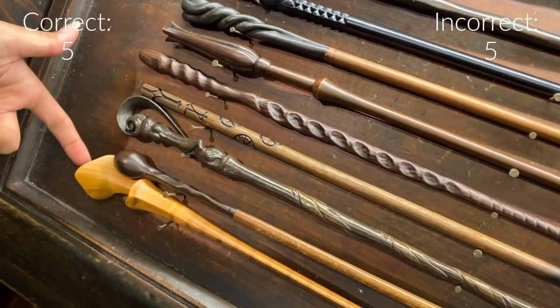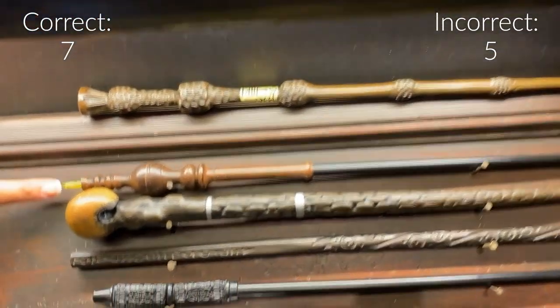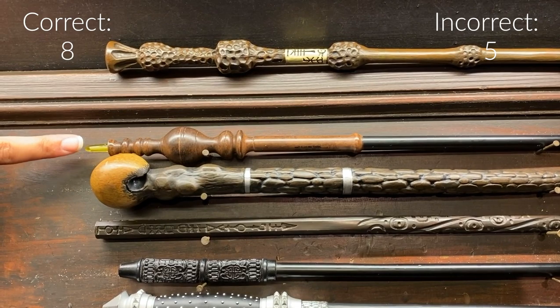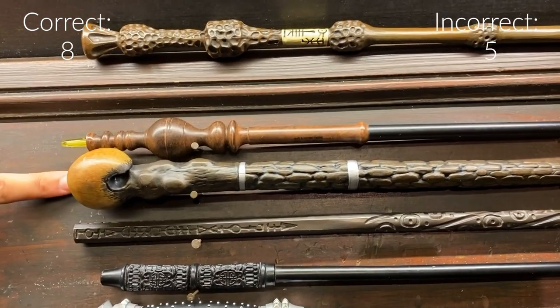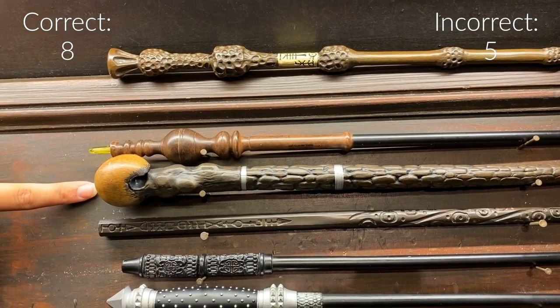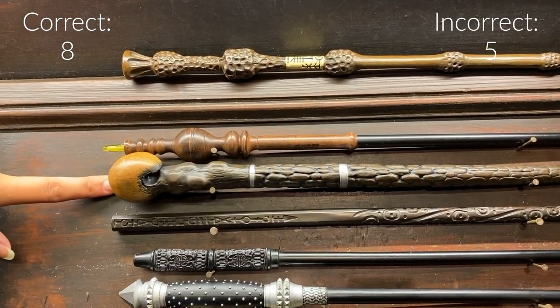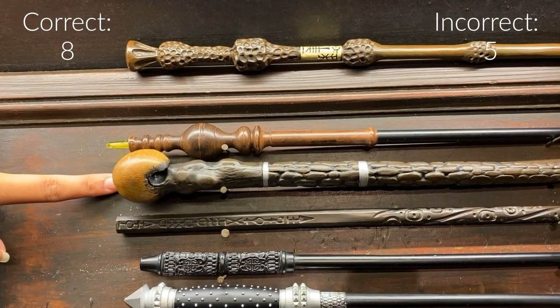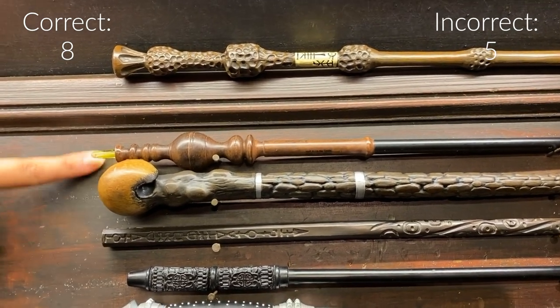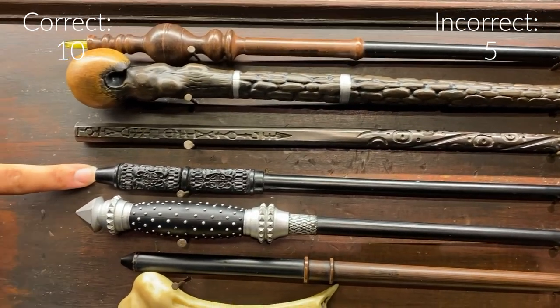Lupin. Yes. Tonks. Yes. That's the Elder one, yes. So Dumbledore. How about this one? McGonagall. Yes. Finally. How about that one? That one looks kind of angry. Yeah, it's big for a big set of hands. I was going to say Hagrid, but he doesn't have a wand. So Mad-Eye Moody? Mad-Eye Moody. Good job. How about this one? Sirius. Yes.